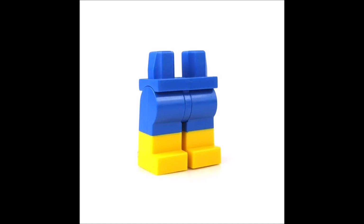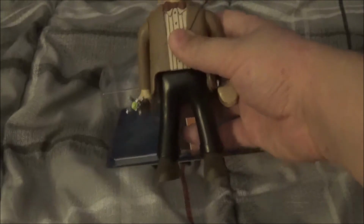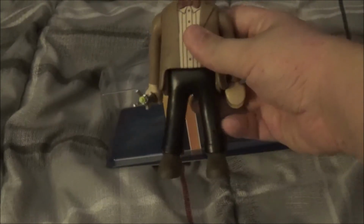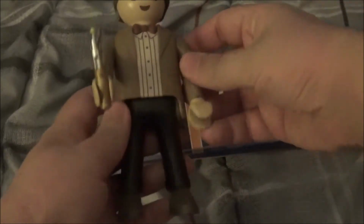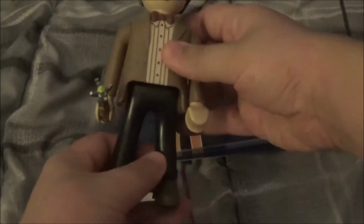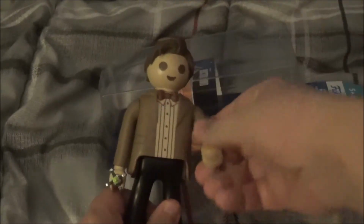The one thing I like about Lego over Playmobil are the legs. Look at how stiff these things are. Obviously, Playmobil, like Lego, is designed to have its legs move, but the only things that move are the arms, and the torso just slightly bends. The head doesn't move, the arms move, but they're pretty stiff with the joints.